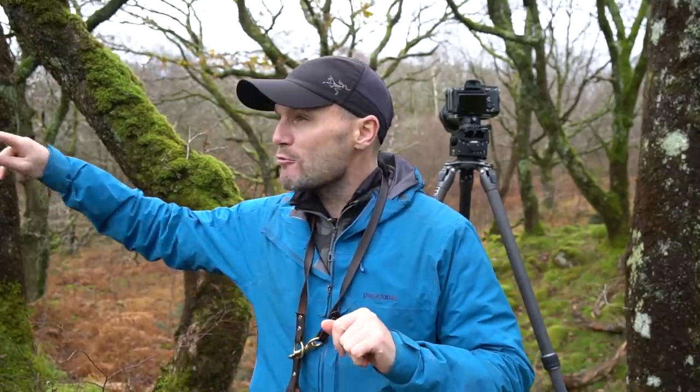But yeah, that's that one in the bag. I'm going to walk along this ridge line, see if I can find some nice shapes in the branches, and then fingers crossed we'll get something else.